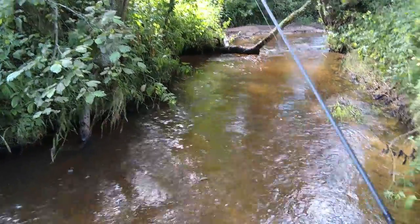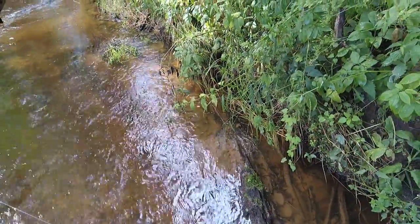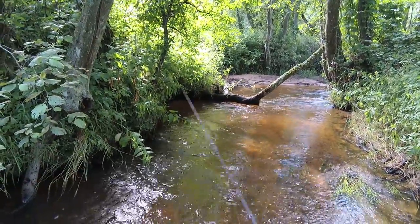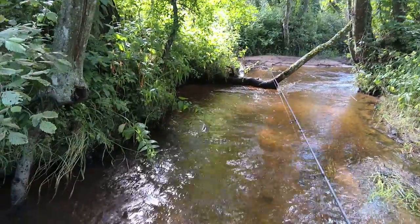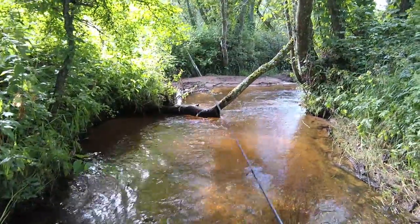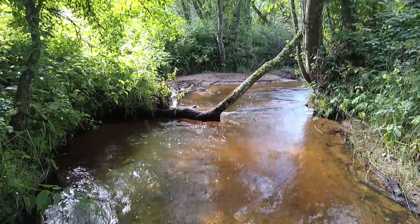Immediately a smallie. A very good hookup, as you can see, but an extremely small fish. Okay, let's find another nice fish and we'll wrap it up. At least a decent fish, because we may not be able to find a nice one. Actually, we may not be able to find a decent one. You never know in fishing.